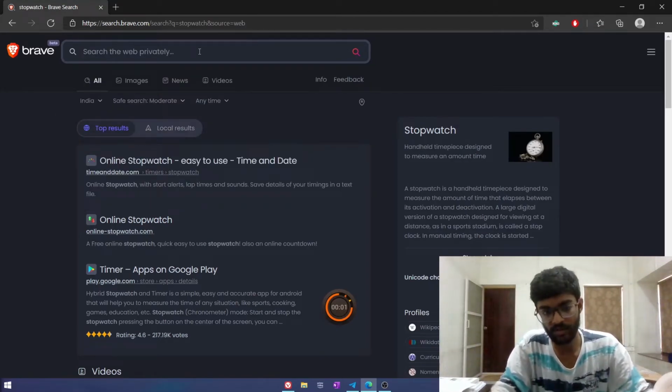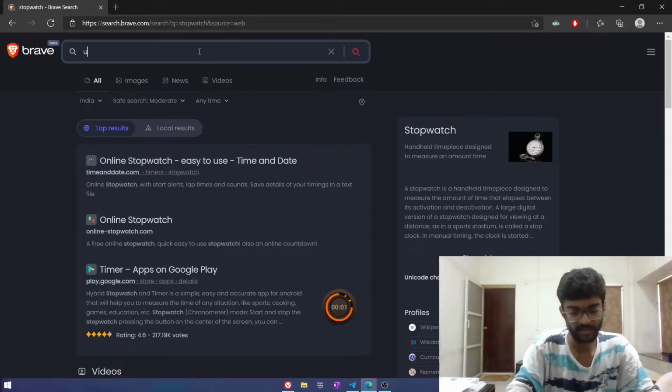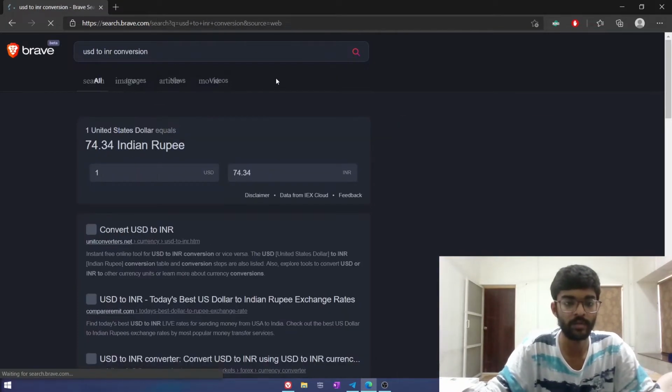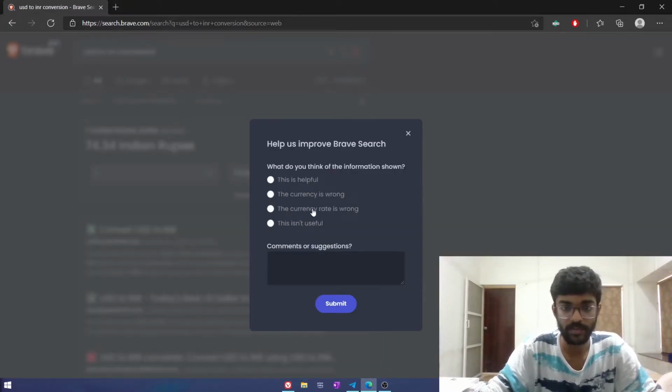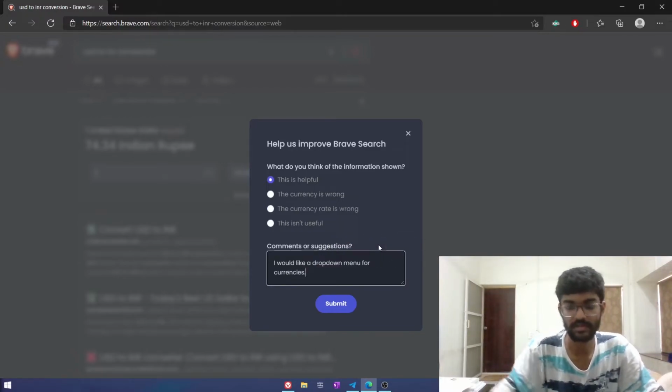What more does Google and DuckDuckGo and all of these have? Oh yes, unit conversion. Let's go from USD to INR, because that's just easier to read, because the Indian rupee is just so low in value right now. 74. Okay, cool. It does not give a drop down menu, so I can't actively do it over here. This is helpful, but I would like a drop down menu for currencies.